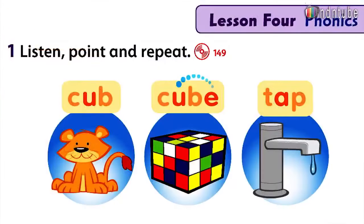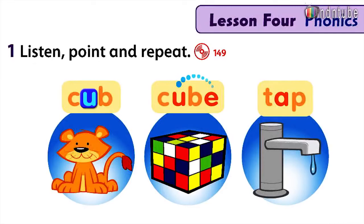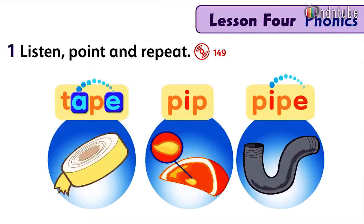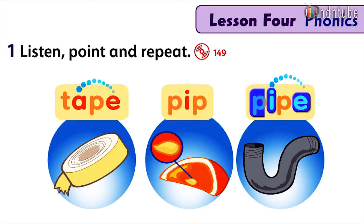Listening 149. Listen and point. A. Cub. Oo. Cube. A. Tap. A. Tape. I. Pip. I. Pipe.